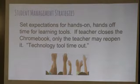Make sure you set expectations. And here again, to me, these are no-brainer things, but for some reason, when we bring in technology, we think that it's different, it's new, it's not the same, and really it is. You tell them what you're going to accept in your classroom and what you're not going to accept. So one of them is the hands-on, hands-off. I mean, you can use different things, and I've got some other words that you can throw out there with kids that are on the devices.